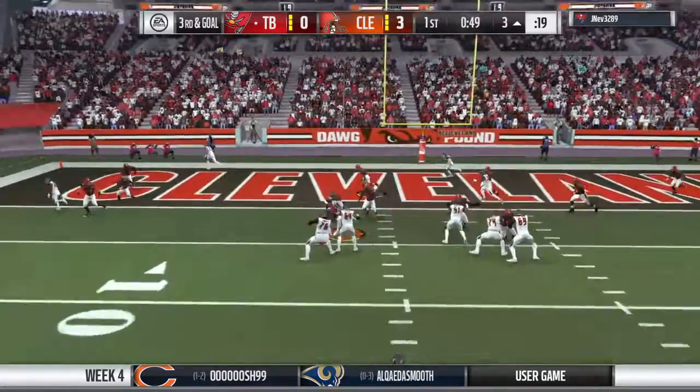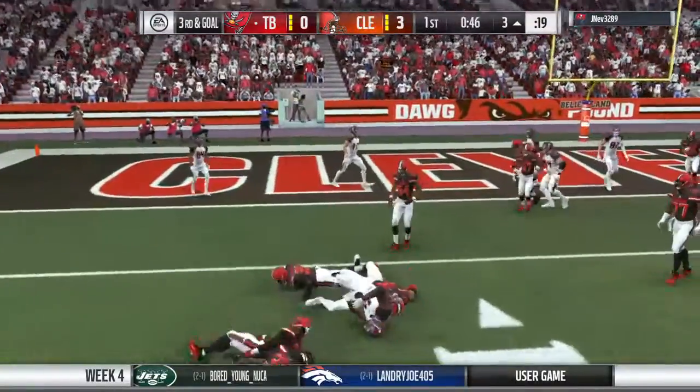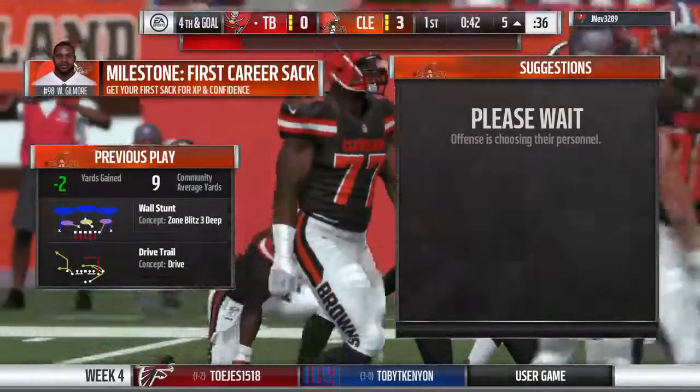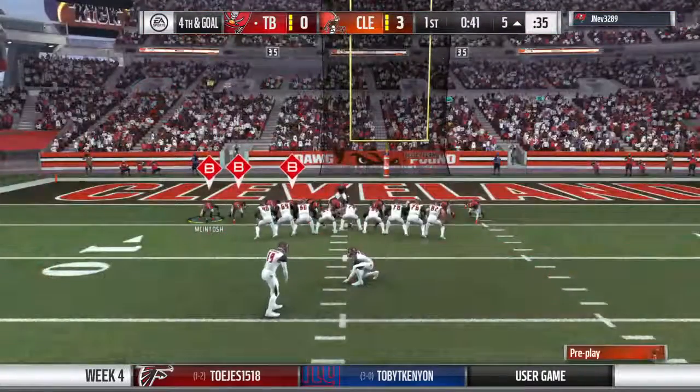Bortles now on 3rd and goal. This will be caught at about the 6. And he'll go backwards, losing yardage to the 5. He lost 2, and it brings up 4th.